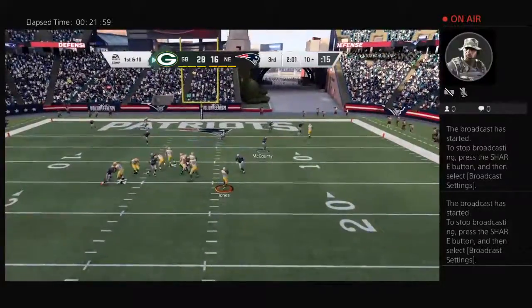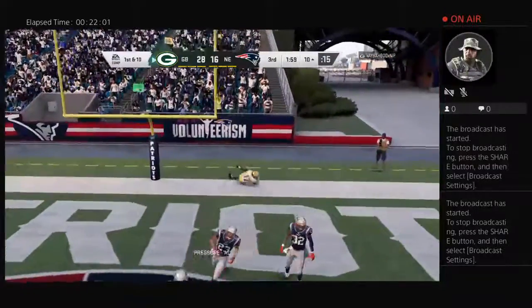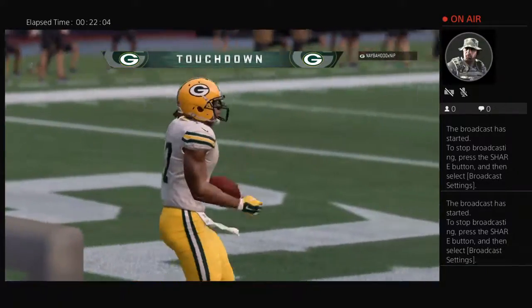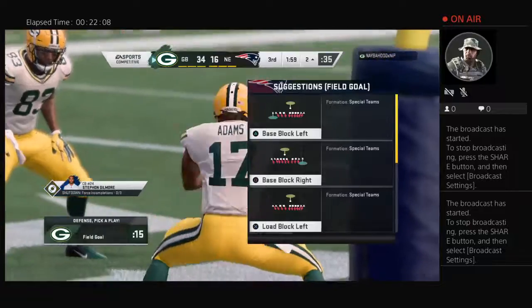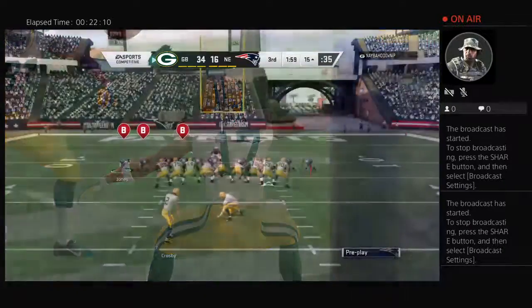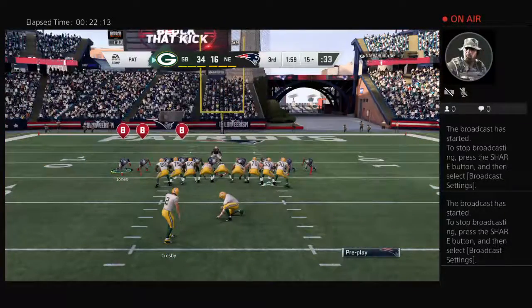Rodgers now on first down. Got a man open, it's Adams. Touchdown, Green Bay. 10 yards on the touchdown pass. Well, the Packers are able to stretch that lead out further.